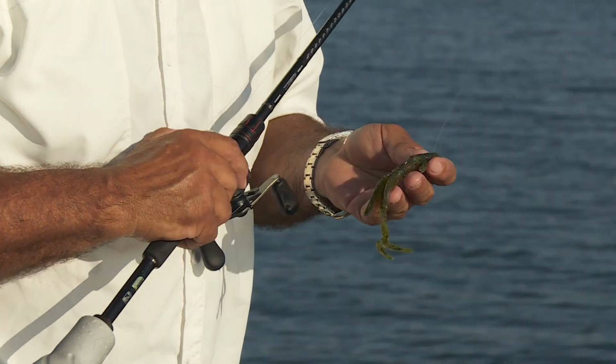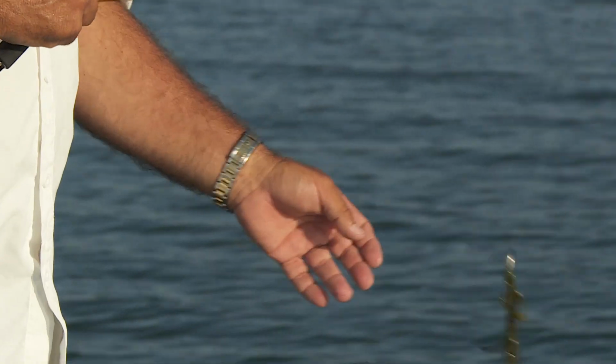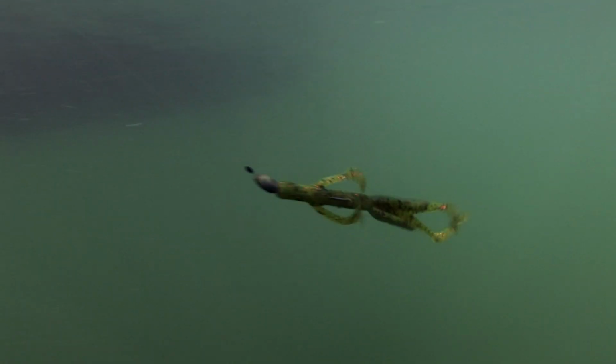The action of this bait is phenomenal. Look at this underwater, both horizontally, you look at that, and then vertically, look at those rage tails. That creature bait has got a lot going on.